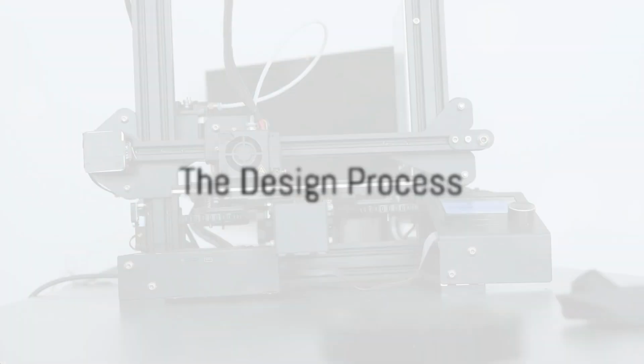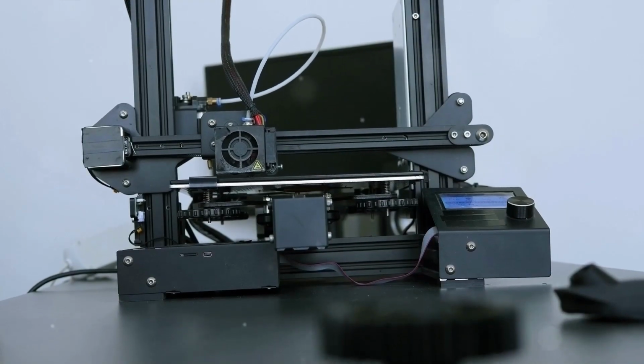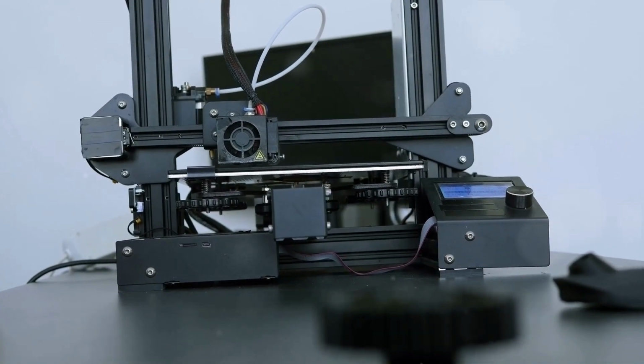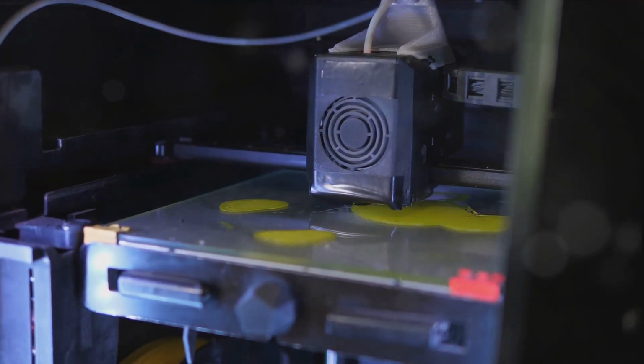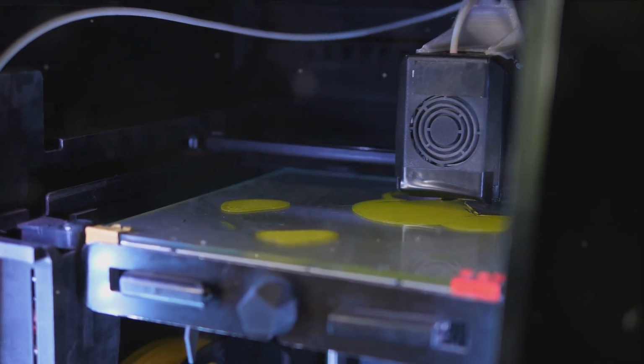The journey continues with the design. Every great piece starts with an idea, a concept that the Creality Ender 5 Pro brings to life with unparalleled detail, thanks to its precision and compatibility with a wide array of materials.